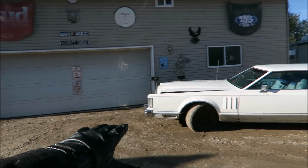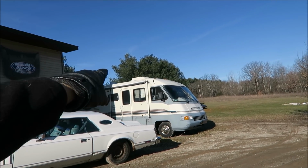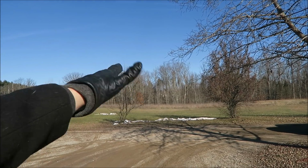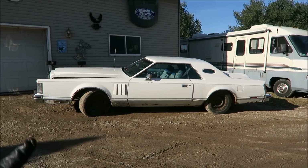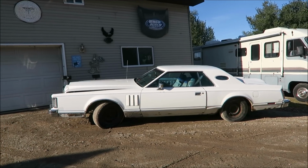A lot of people thought this was ours. It's not. It's actually a neighbor's that lives kind of kitty corner over there. And he actually ended up selling it to the neighbor over there who's had it for a couple months now, I think. And then he brought it over yesterday because he wants to get a bunch of work done on it because the thing is rough. The radiator blew out of it, if you remember that, and it doesn't stop worth shit.